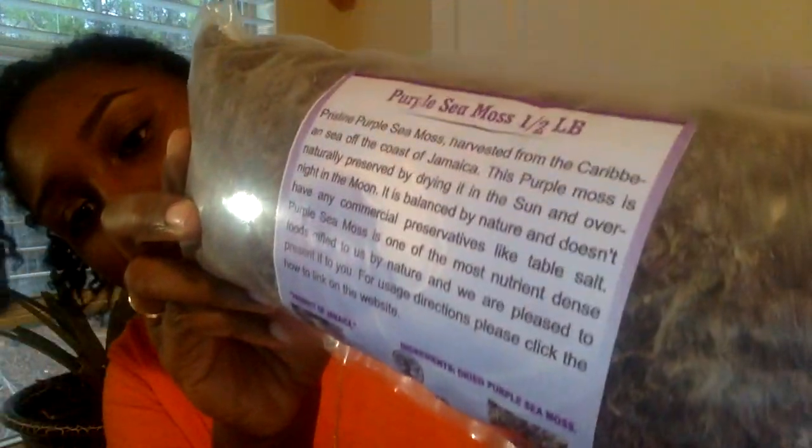Okay, so now let's talk about each one. The first thing we're going to be talking about is the purple sea moss. I'll bring it closer so you can see what it looks like. This is a nice, rich purple color. It's probably purple just because of the location. His stuff comes from Jamaica, but you can find it in a clear color also. It also goes by the name of Irish moss, or regular sea moss. The technical name for it, I believe, is Chondrus crispus.